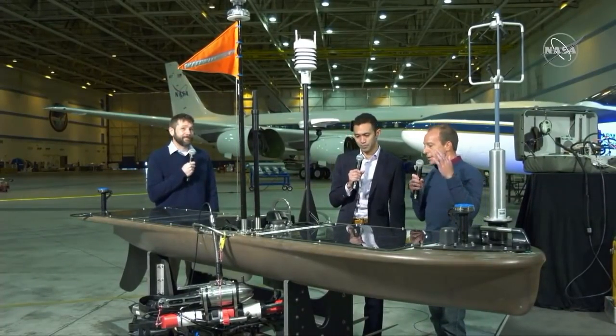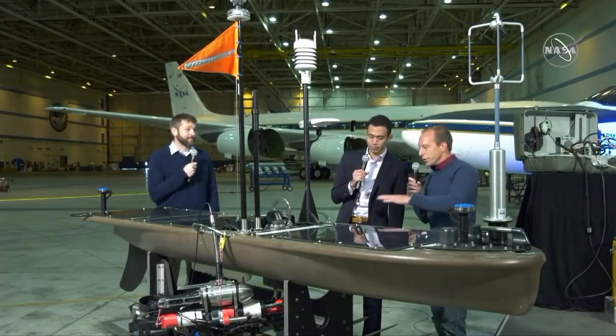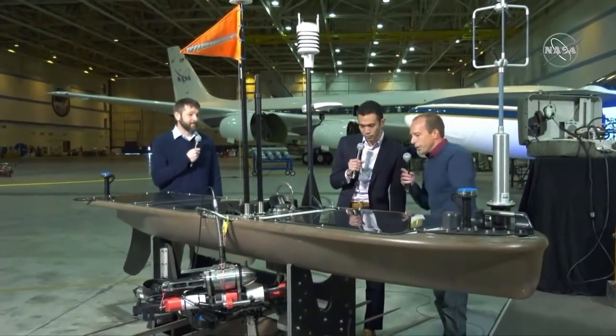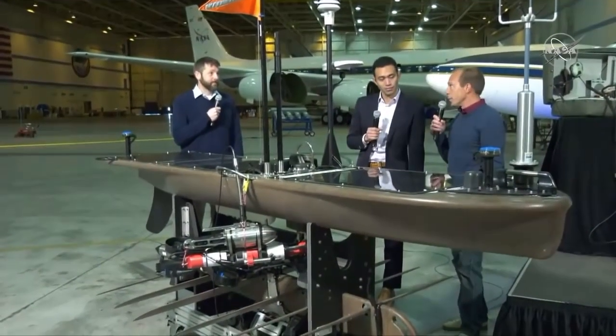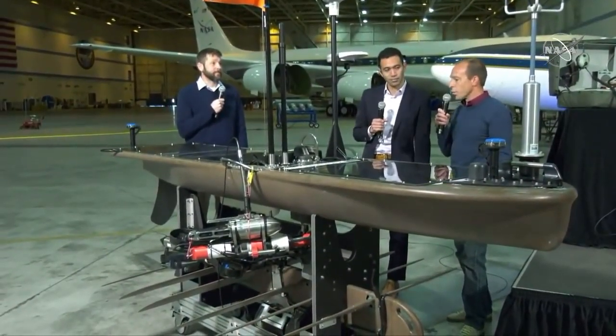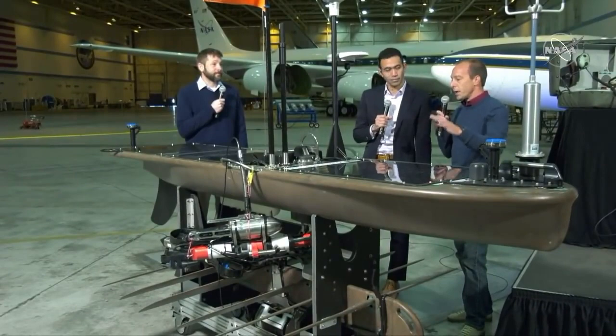And then we have an ensemble of instruments underneath in the water. So these instruments allow us to measure the temperature and the salinity of the water from the surface down to about 150 meters.